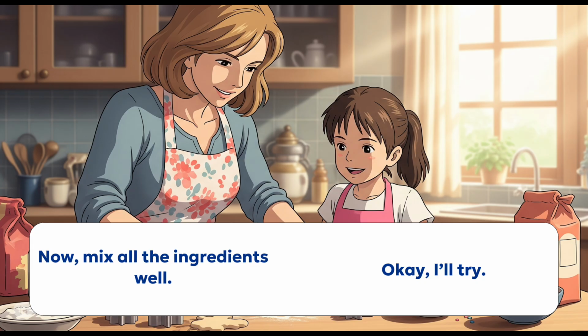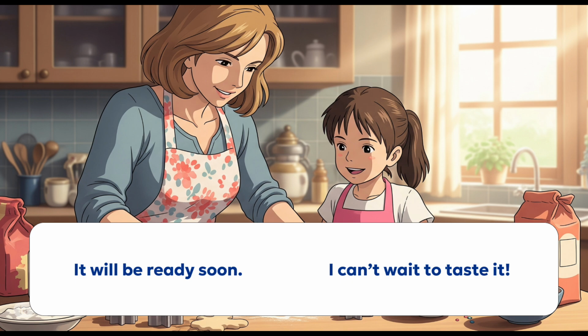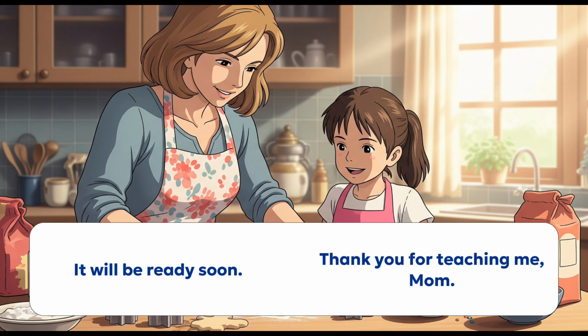Now, mix all the ingredients well. How long do we bake the cake? About 30 minutes at 180 degrees Celsius. I can't wait to taste it. It will be ready soon. Thank you for teaching me, Mom. You're welcome, dear.